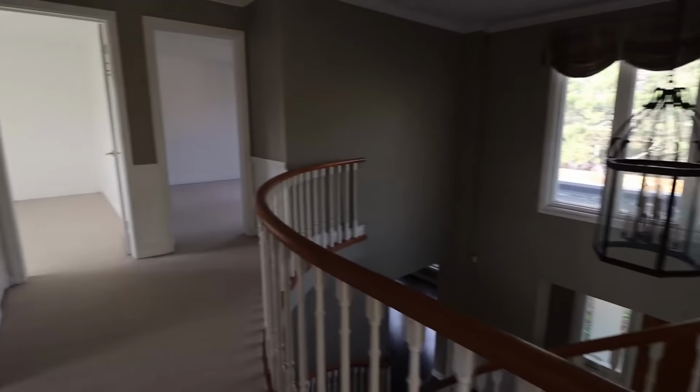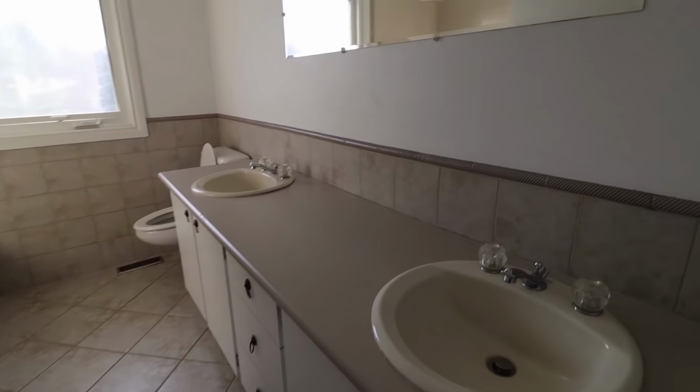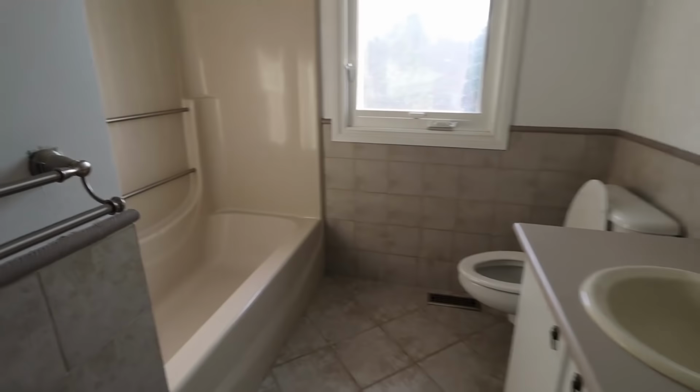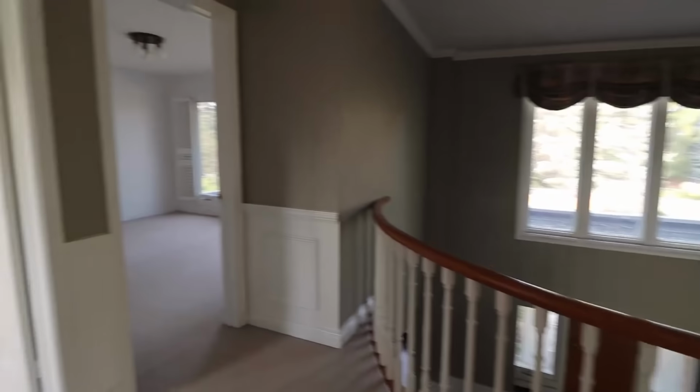Small bedroom right here. Got another his and her sink. This is definitely for kids. Boy, girl, girl, girl, boy, boy. So, got some shampoo, conditioner still left. This is one of those tubs where you buy and it's already just, you plaster it in, and that's it, away you go. Nice sunlight for the bathroom.